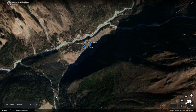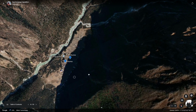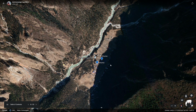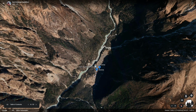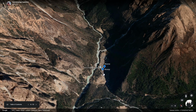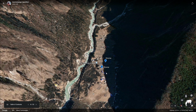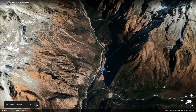And then on to Gunsa. So we'll spend a couple of nights here, we'll have some rest because we've climbed a lot of elevation to get to this point, and the days will be pretty long. So we'll spend a couple of days there. This is the last permanent village before we get to some of the more temporary or seasonal villages further up the valley. It's also probably the most developed village. There's lots of tea houses and some little shops and that kind of thing. So it's a comfortable place to spend a few days.